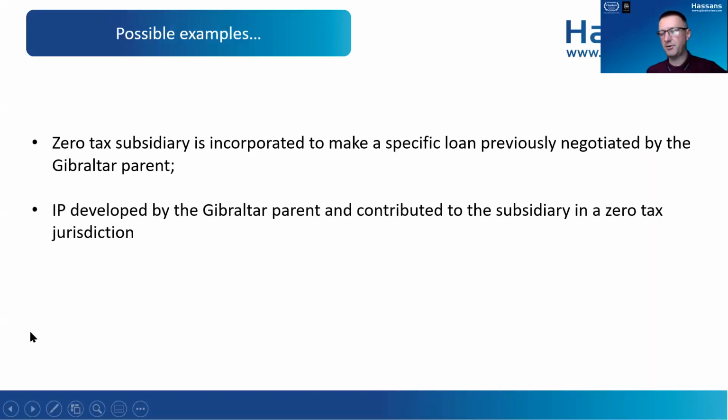So a couple of examples, and I think I've alluded to this as we've gone through the session. A zero tax subsidiary is incorporated to make a specific loan previously negotiated by the Gibraltar parent. Classic example. And intellectual property developed by the Gibraltar parent is contributed to a subsidiary in a zero tax jurisdiction. We could also talk about non-trade leasing of movable property, but because of the nature of our taxation system, I do believe they are the 3 situations in which you're going to see it.